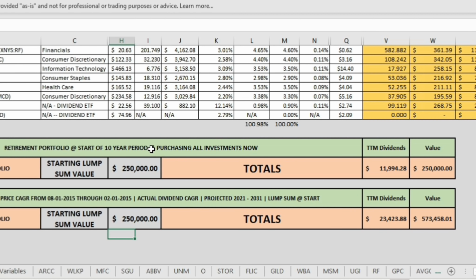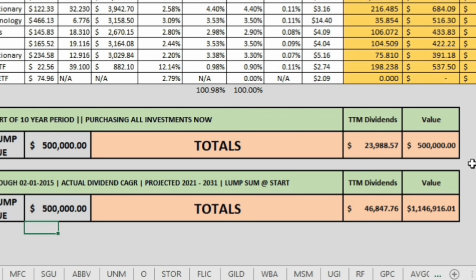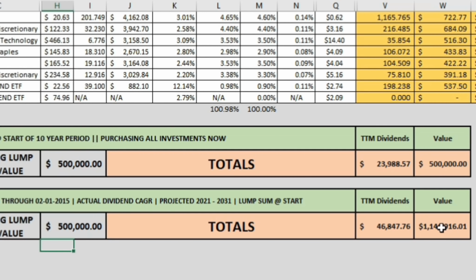But let's say you've got more than this, because a lot of people do once they're in their 50s or 60s. Let's say we have $500,000. Now we're talking about, at the outset, after the initial 10-year period, $24,000 in dividends, and we would pop that up to $47,000 after 10 years. We've gone from $500,000 to $1.14 million.